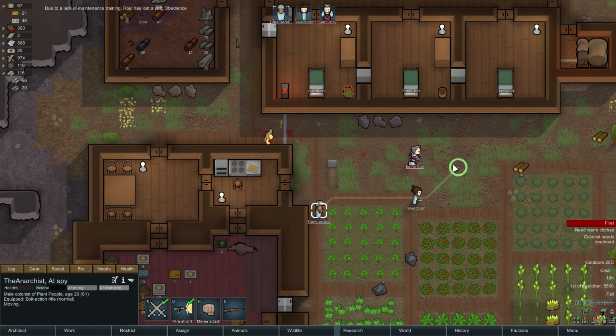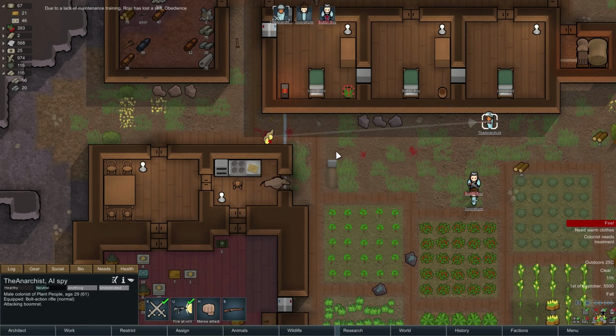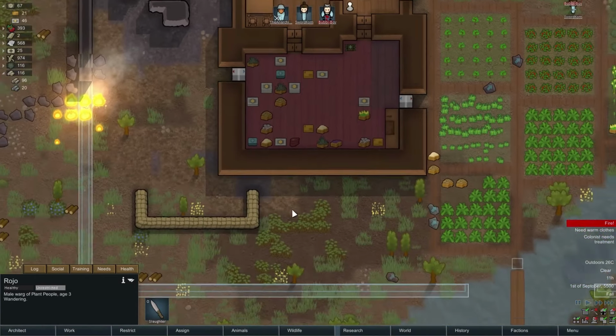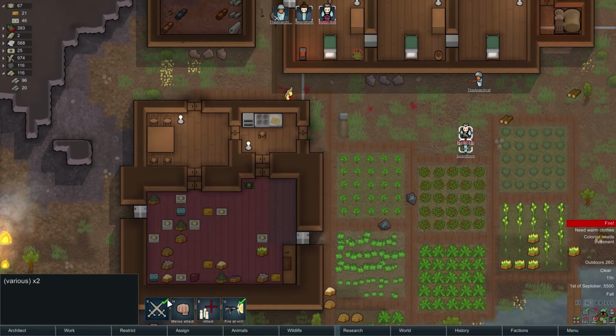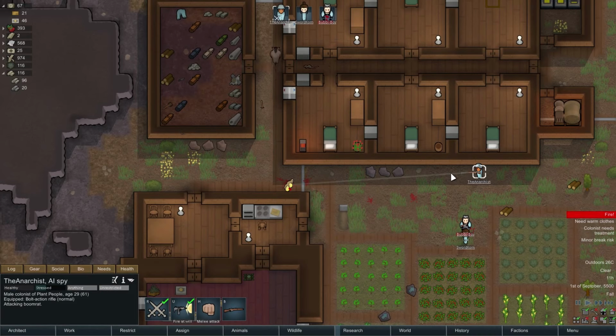Run. Okay, Anarchist, come over here. And shoot. No, we don't want to shoot. We don't want to rescue it. Come on, Anarchist. That's like an easy shot. Anarchist, come on. Oh no, Warg, get out of the way. Our Warg's gonna get shot. We're gonna have a fire. You guys right here need to... Oh, I want to keep you where you are. Anarchist, are you serious? Anarchist, what is wrong with you?